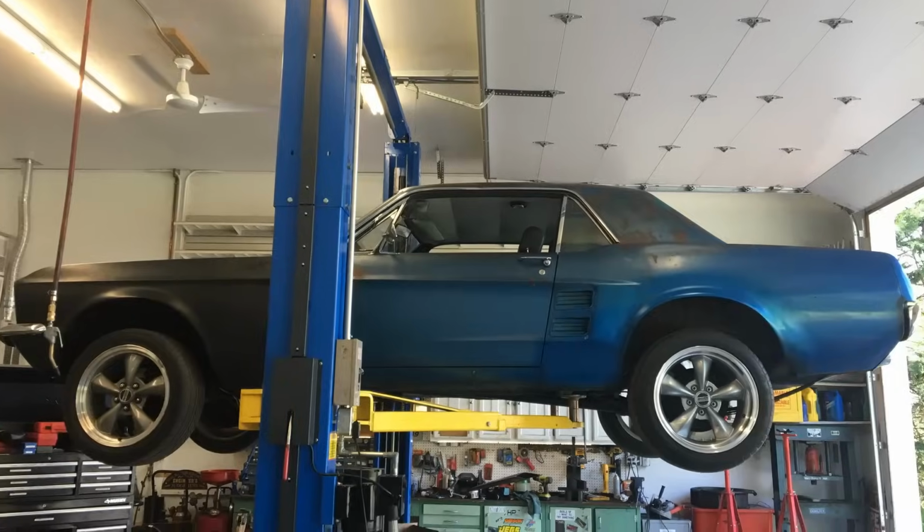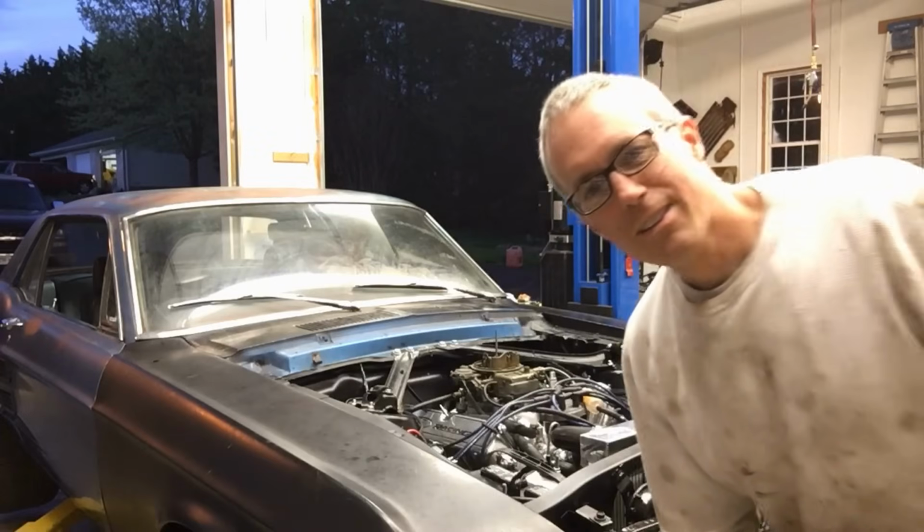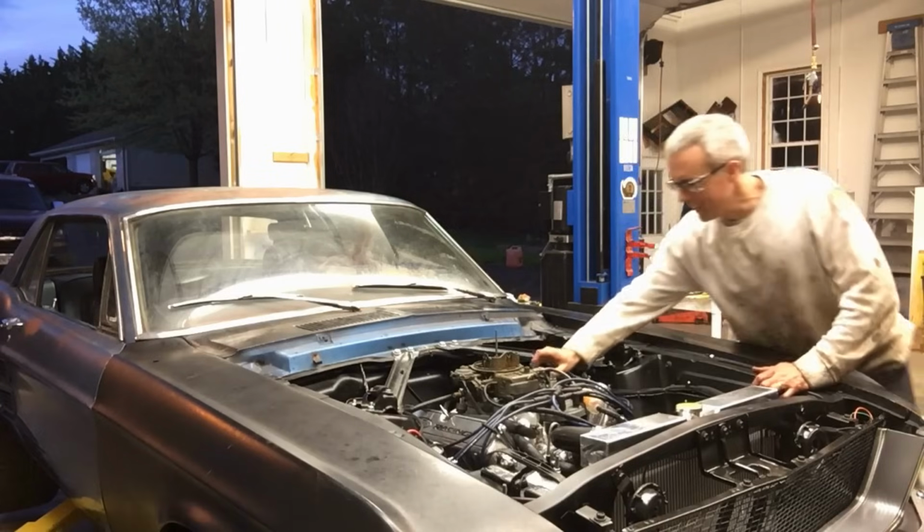Now, after everything was plumbed, wired, and bled, it was time to fire up my car again! Starting Thomas's car, take one. Ready?